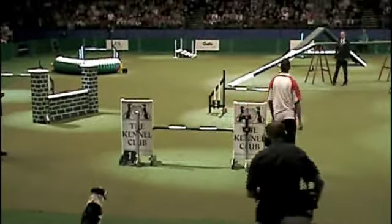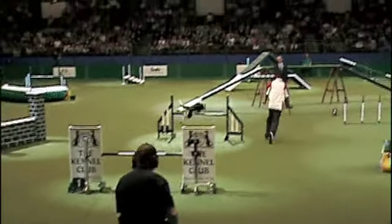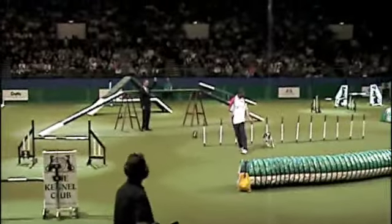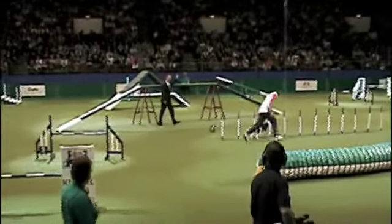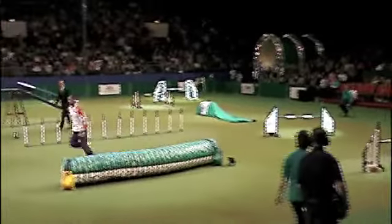Peaks Juice is the American Kennel Club name of it. Multiple US champions, USA World Team member, and 2008 FCI World Champion for Finland. That is a fault, that's not the end of the world. Off he goes now.